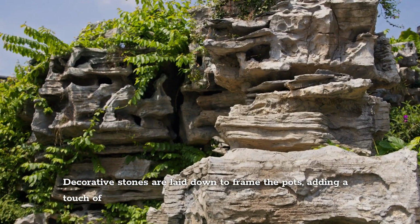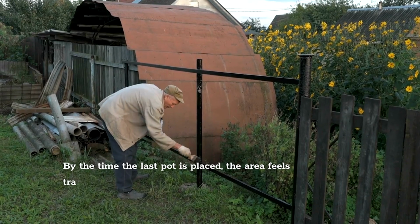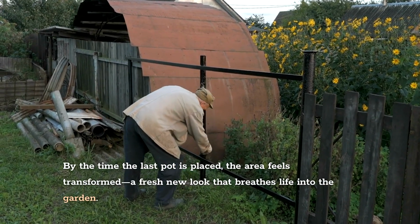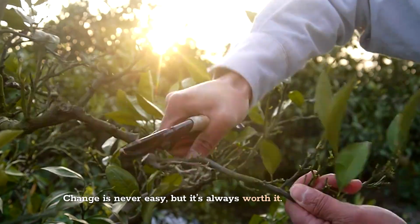Decorative stones are laid down to frame the pots, adding a touch of elegance. By the time the last pot is placed, the area feels transformed, a fresh new look that breathes life into the garden. Change is never easy, but it's always worth it.